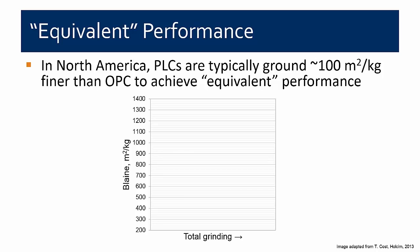So what I'm going to show here, in a couple of illustrations, is a graph of what's called the Blaine fineness of the cement. It's essentially like a surface area. It's a measure of how fine the cement is, so higher numbers are representative of finer cements. And I'm going to be plotting this parameter as a function of the total grinding time or grinding energy that's required to make your cement achieve a certain fineness level.